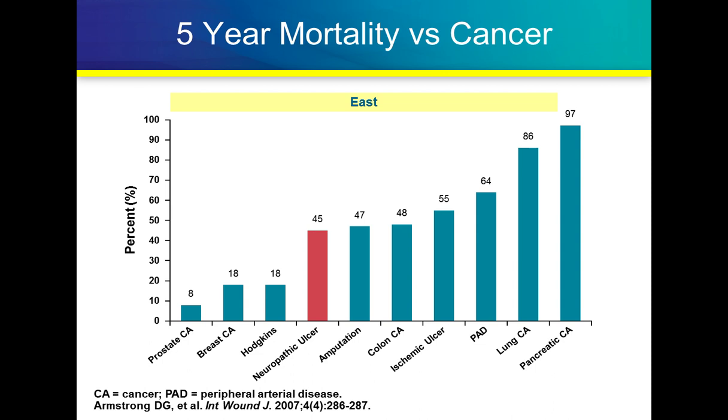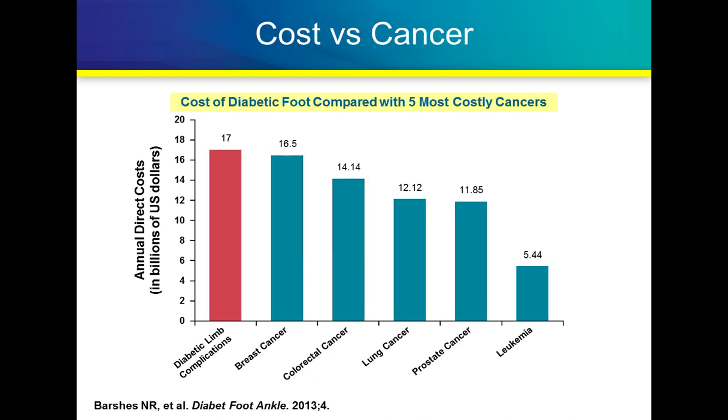In fact, research clearly shows that diabetic foot ulcers are as serious as some cancers. And if you look at this slide, you can very easily see that if you look at prostate disease, if you look at breast cancer, if you look at Hodgkin's disease, the 5-year mortality rate is actually greater in patients with neuropathic diabetic ulcerations. Of course, it's also far more costly to treat a neuropathic ulcer than it is to treat some cancers.